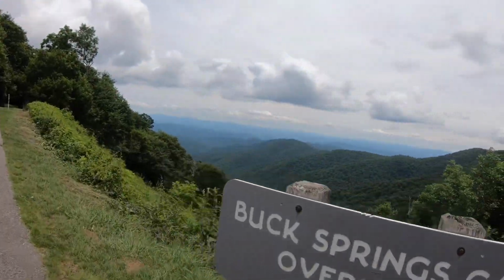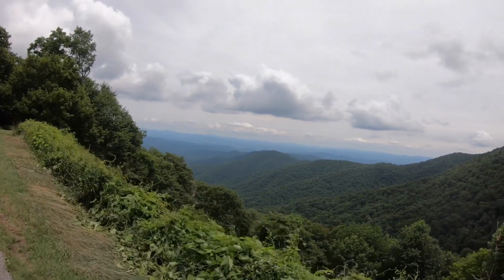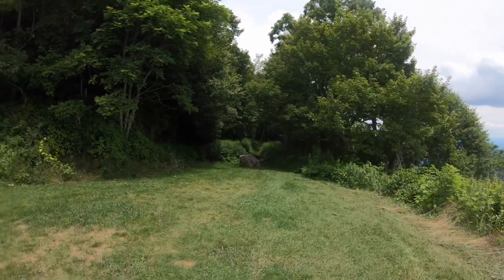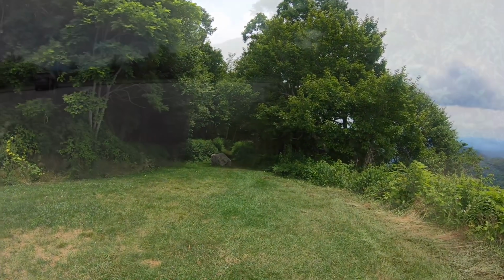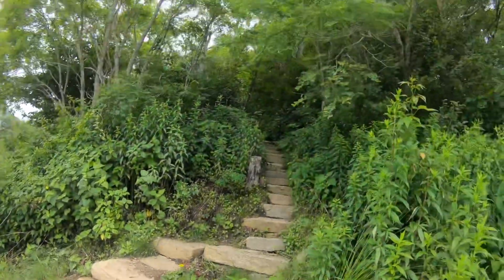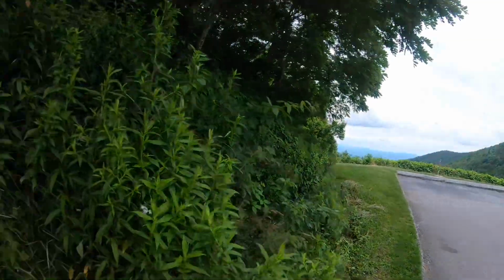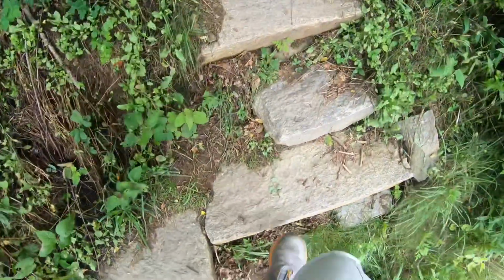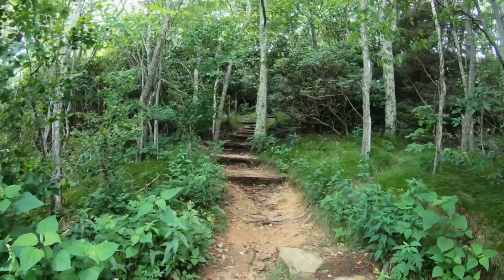We're gonna continue on. I think it's Mill River Valley Overlook that I'm headed to. I don't know if that's the MST or if that's the MST. Check the guide. Oh, never mind. I see the MST blaze up the steps there. Oh, a lot of steps.